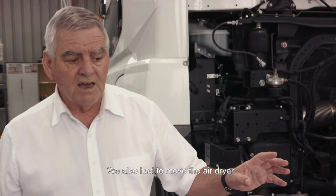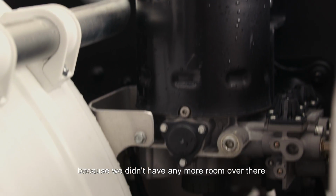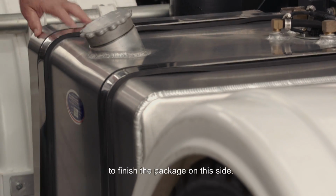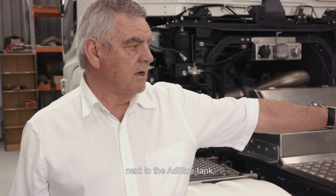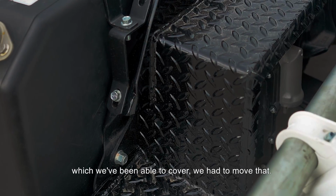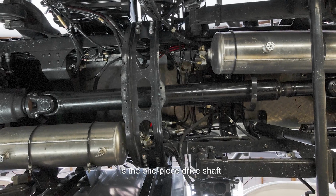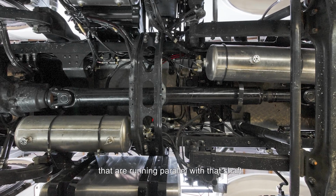We also had to move the air dryer to up here on the chassis from the other side because we didn't have any more room over there, and of course the new 300 litre alloy fuel tank to finish the package on this side. Over the other side, next to the AdBlue tank, we've got the AdBlue pump, which we've been able to cover. We had to move that, and underneath the chassis covers is the 1-piece drive shaft and the 2 alloy air tanks that are running parallel with that shaft.